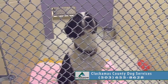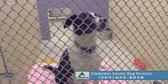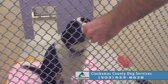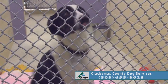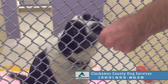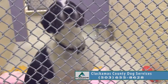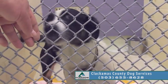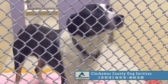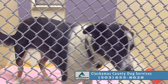This is Aurora. Aurora is a border collie. Probably some mix in there. She is actually getting adopted this week, but couldn't help but film her because she's such a beautiful dog. She's about 3 years old. Border collies are very popular dogs. They're usually very easy-tempered dogs. Get along with most dogs.